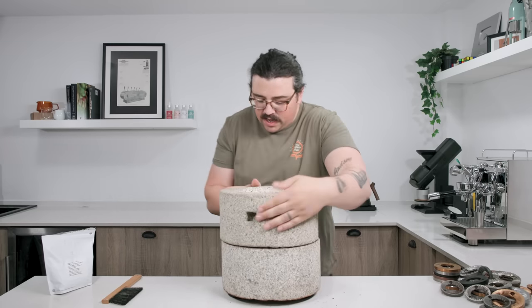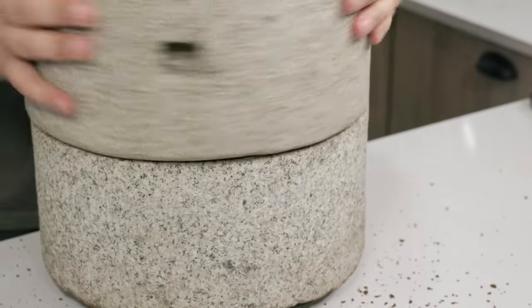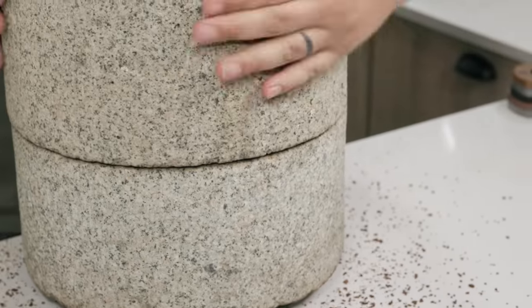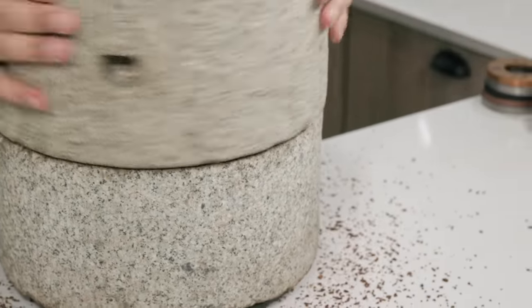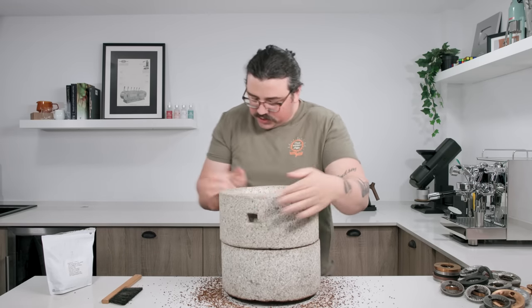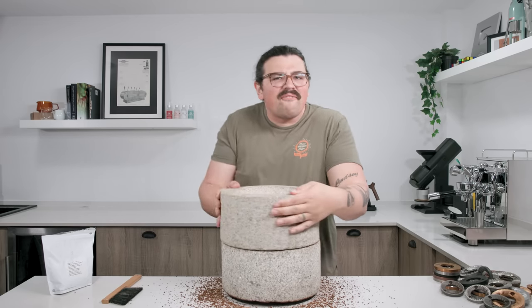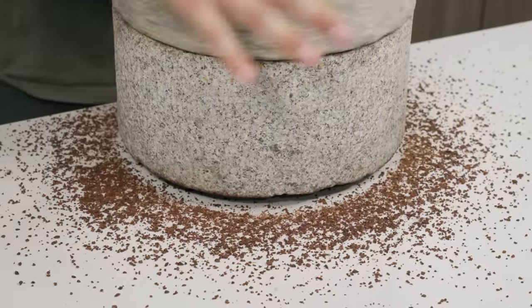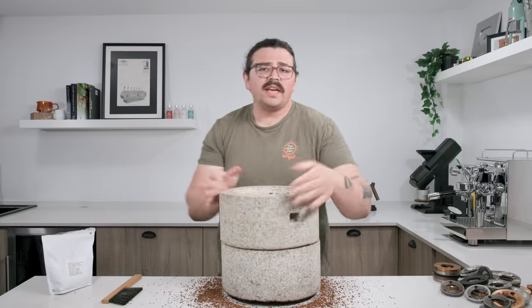So we're grinding, and look, some are being ejected now. We're starting to eject the grounds. Look at that. Beautiful consistency. Absolutely gorgeous. I've not seen anything. Oh my God, this is so great. And what's great is if it's not fine enough for you, you don't have to mess around with a dial. You just put it back in and you grind again. Not a big deal. And you'll get a double workout.